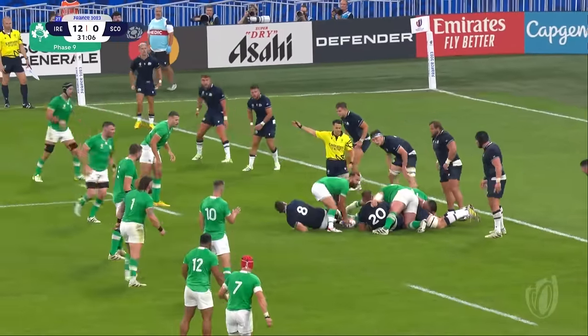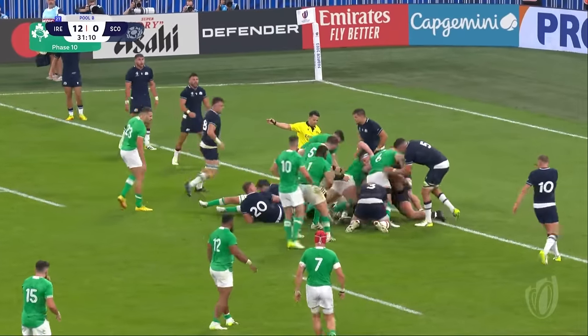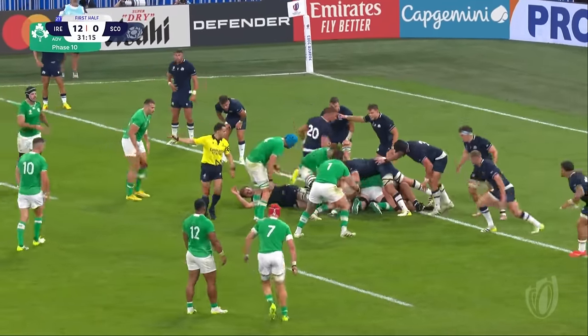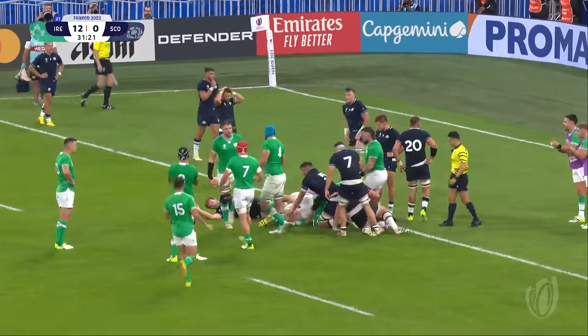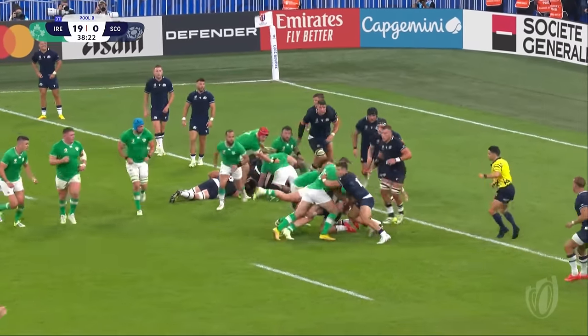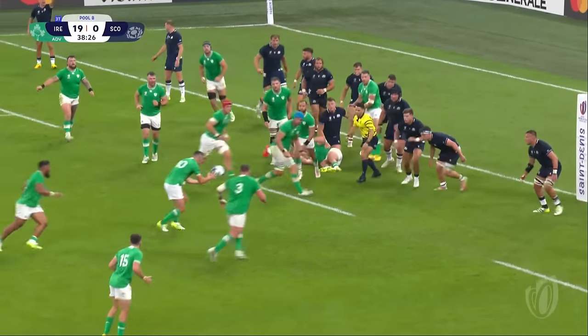Irish foot wedged on Scottish throats. Gibson Park dummies and darts. No hands. Ireland have the penalty advantage. Ireland can smell Scottish blood, and they're in again. Inches away from a bonus point try. Advantage, Scotland offside. Ireland have the penalty should they need it.